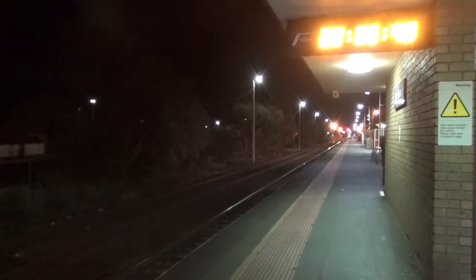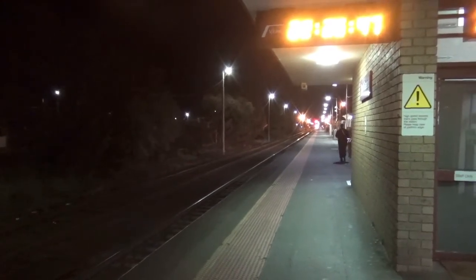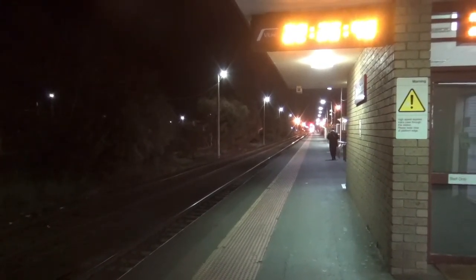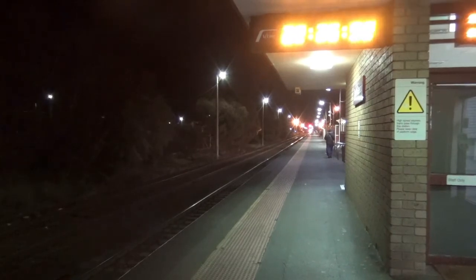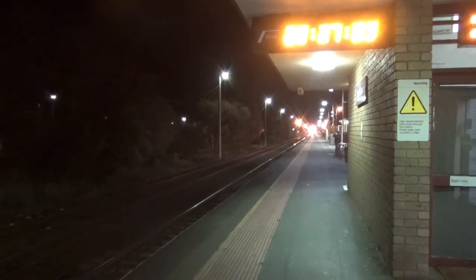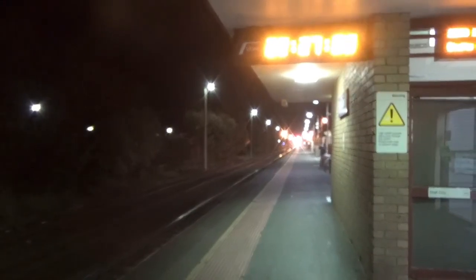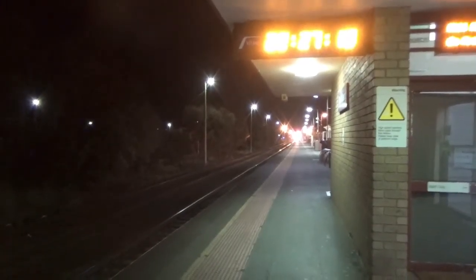Here comes the G class unknown train on the Warrnambool freight. G528, what Mick told me it might be, so it might be that. It's a different locomotive, because I had G542 last, so hopefully it might be a different one. Bring the camera a bit away from the light. There go the signals behind me going for the freight.